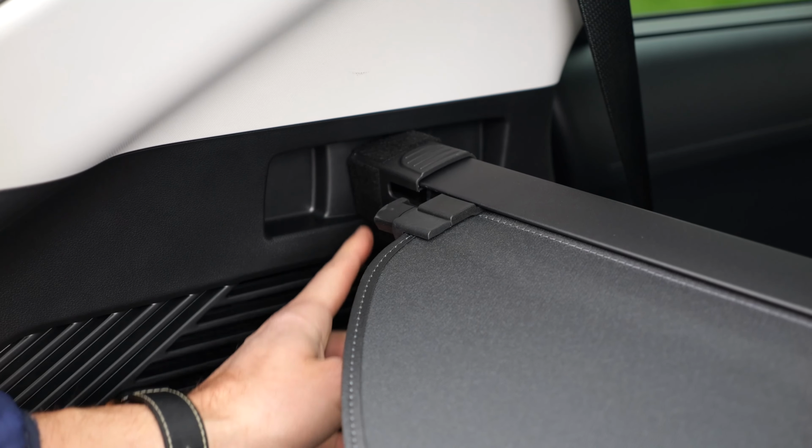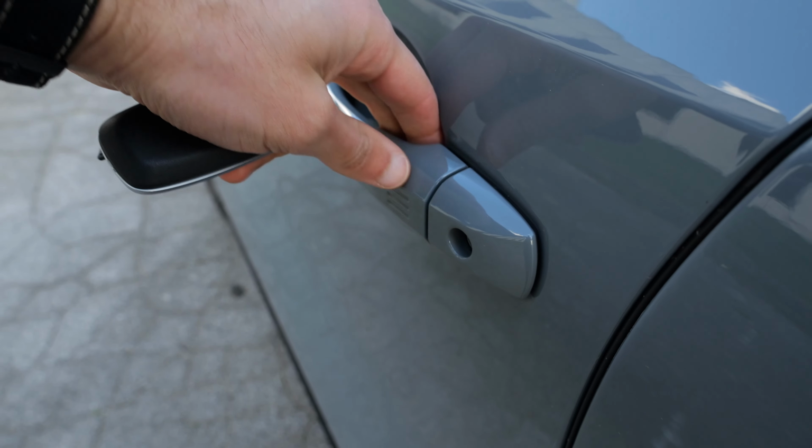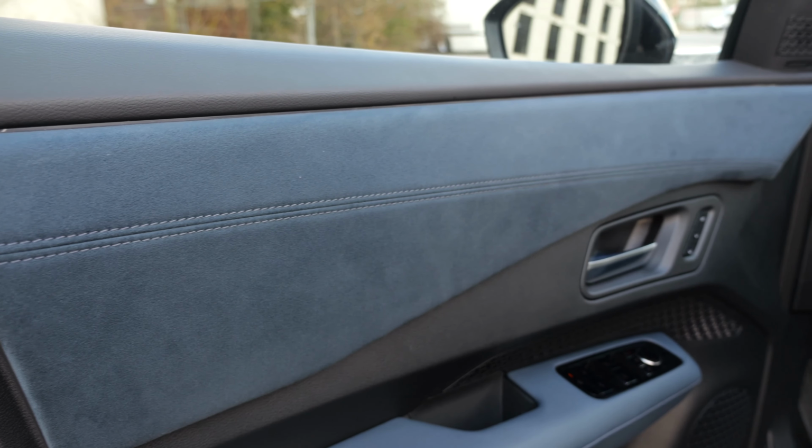Good idea. The Nissan Ariya gets a very slim key fob. Well done, actually. And also real door handles. Actually, I prefer the real stuff. Do you as well? Then the door closing sound: very solid. Inside of the doors, very nice microfiber.